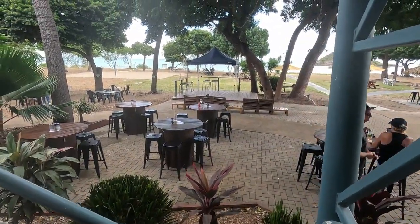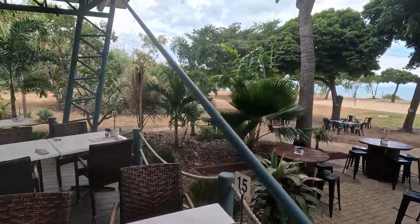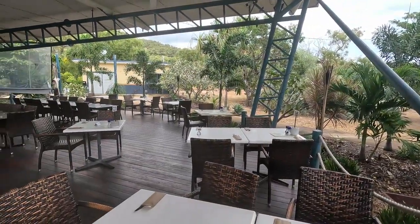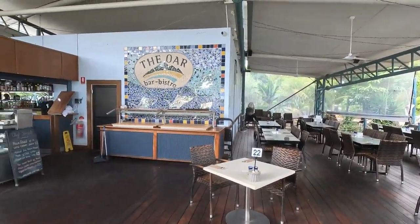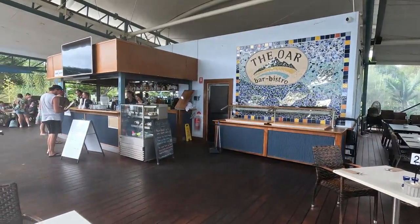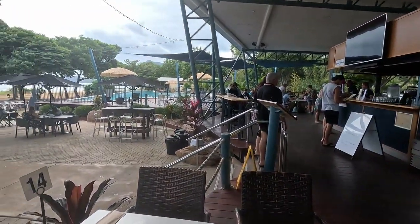Well, we have arrived. Not a bad little spot at all. Still waiting on our friends. The Bar and Bistro. Yeehaw. Don't know that I'll be going for a swim, but anyway.